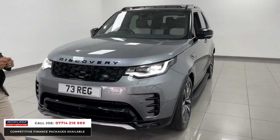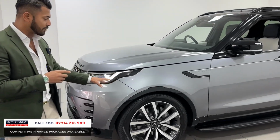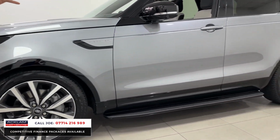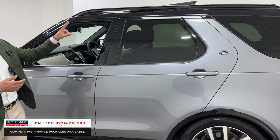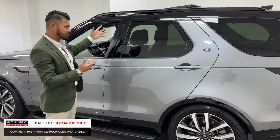Front and rear parking sensors, headlight washers, and then this car also has the 21-inch upgraded diamond turned wheels. The arch kit is all high gloss black, the side skirt, fixed side steps, and then remember the Discovery is a 7-seater. This one also has the contrasting black roof, the twin panoramic roof, but you've also got the sliding sunroof on the first one, which is pretty clever.